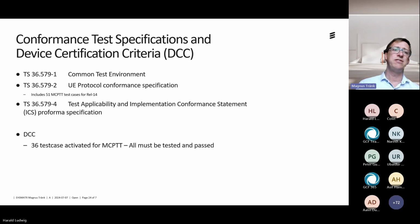And then I mentioned also DCC, which is the database in the GCF portal here, where you see all test cases that are activated have reached category B, and which ones are still being worked on, and you can see which work item introduces new test cases that will be added later on. That was a bit about the test cases and the selection of them.